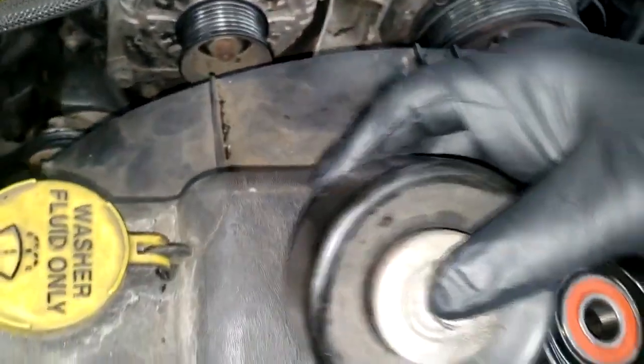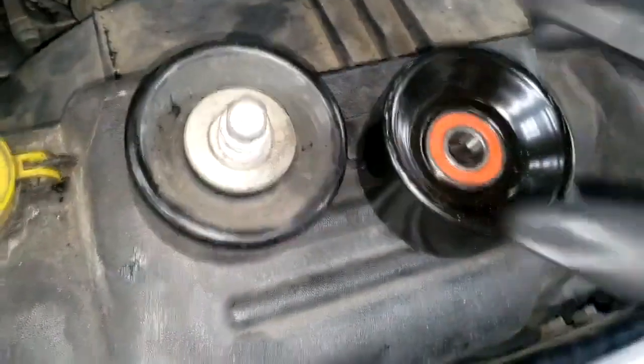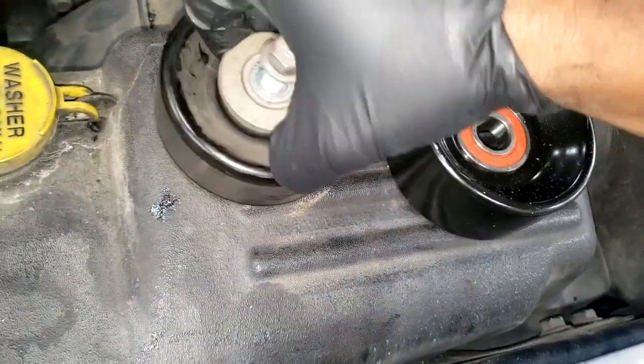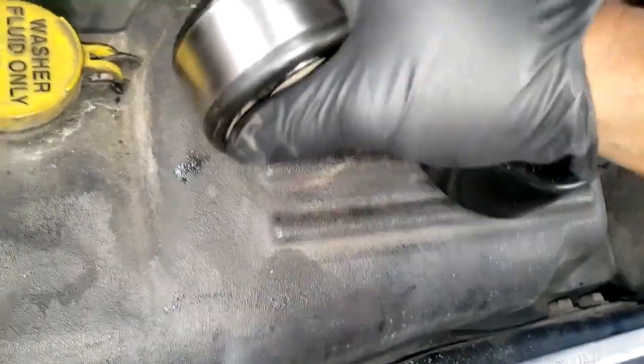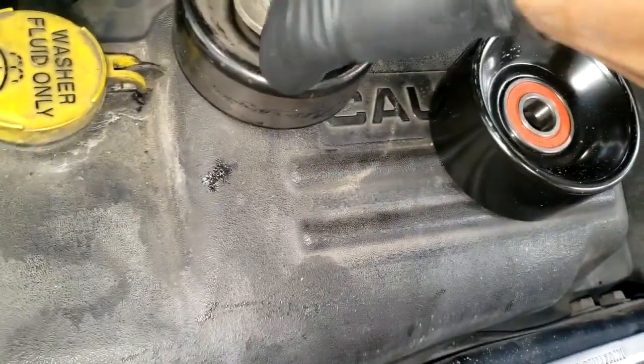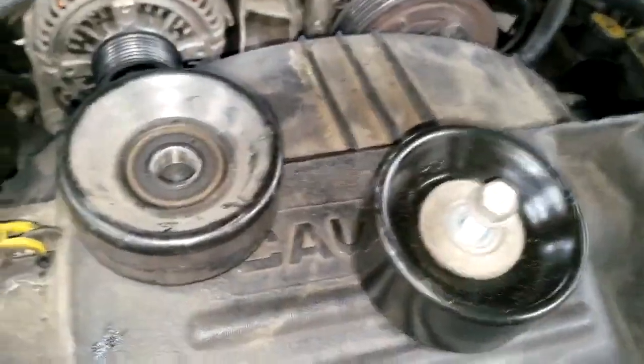All right, guys. Got this idler off. Pretty simple. Just move the shim out of here. Okay, just transfer the shim into here, and that can be installed.